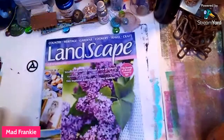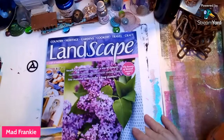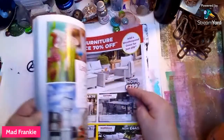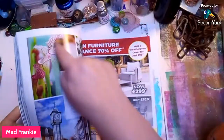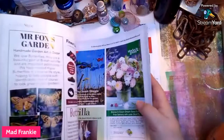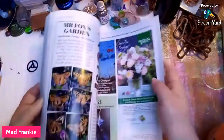I've got this. Now, I like this magazine very much. It's got some wonderful landscape views in here. Really has. Dreamy landscape views. And look at that lovely pitcher plant. Ooh. Metal butterflies. Somebody selling metal butterflies?